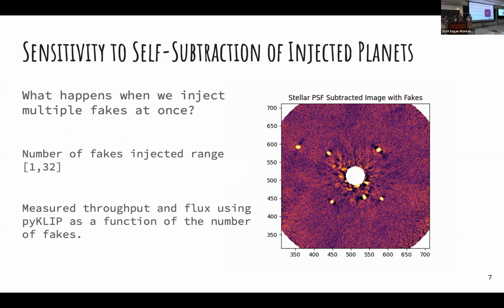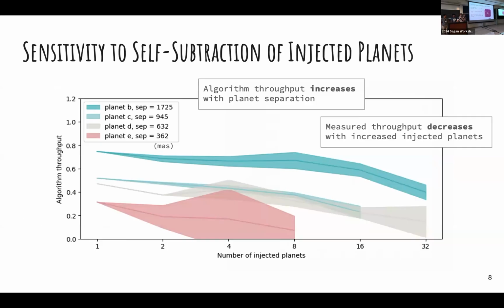One of the other things we were really interested in was Jason's warning about please do not inject too many planets at once. So what we did was let's inject too many planets at once and see what happens. And so we did a range in orders of two-ish from 1 to 32 planets at a time to see what happens if you really try to cut corners like that.